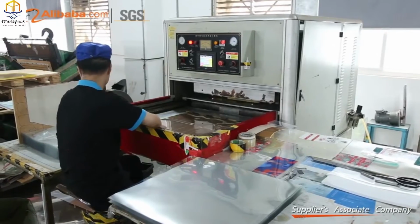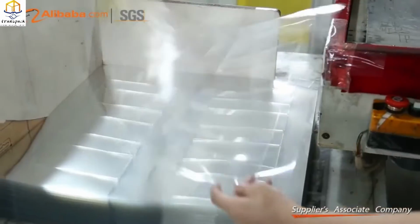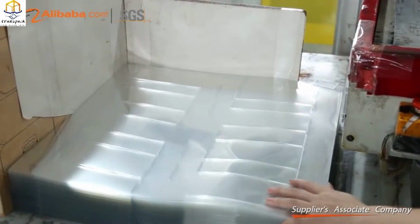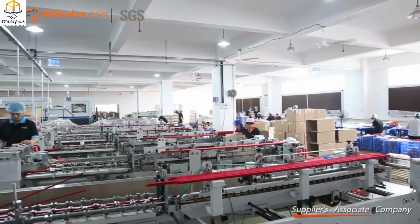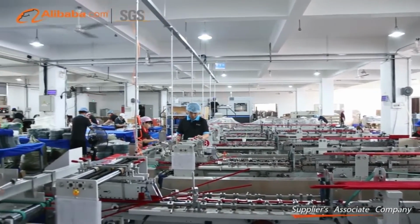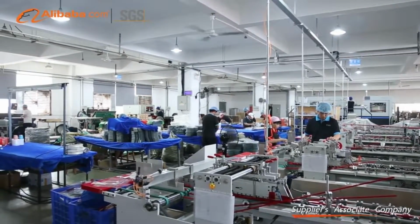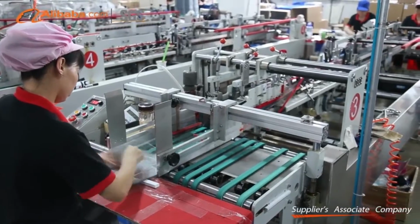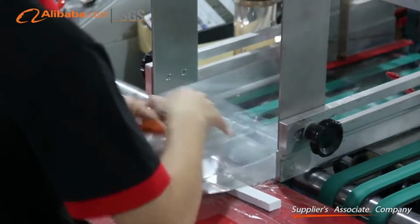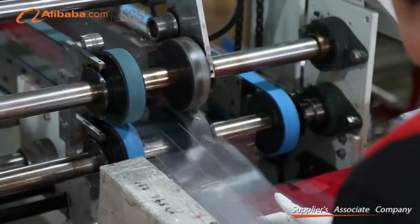Transpack provides a one-stop solution to meet your requirements: complete design, pre-press proofing, printing services, die cutting, and shipping options. Our production capacity is over 200,000 pieces per day with over 8 production lines. It effectively helps us to provide clear boxes at a competitive price in a short time.